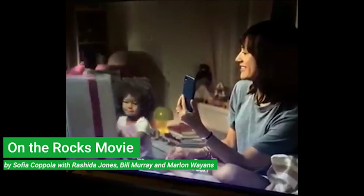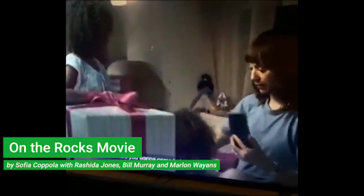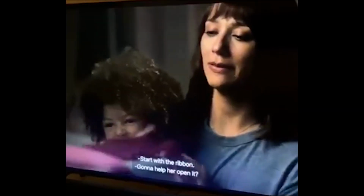Oh my God! Okay, there's like one. What is this enormous box? Dirty, but it's actually really cool. This is gonna come up, mommy. Can you take that? The girls help me wrap it. Okay. Start with the ribbon. You want to open it? Baby, back up so I can see mommy. What?